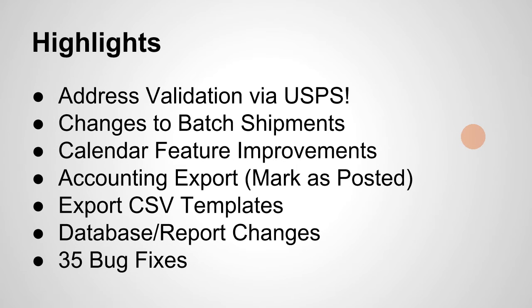Highlights. We finally have address validation, and we can do this through USPS. This is amazing. I will talk about it more when we get into the actual nitty-gritty of it, but I love this feature. I've used it a little bit already. I really enjoy using it. I really enjoy the fact that it's here, and we'll be talking about it at length.